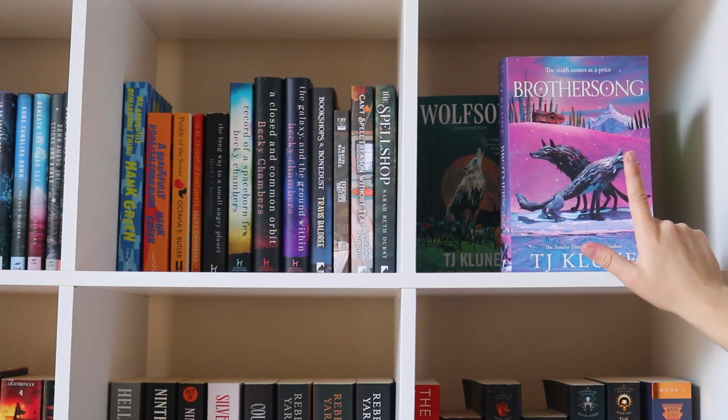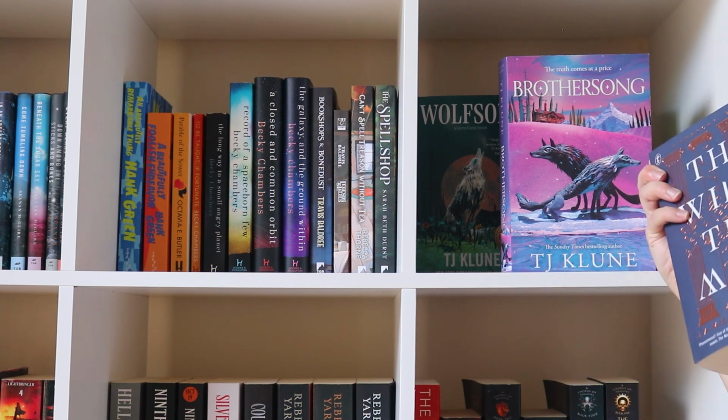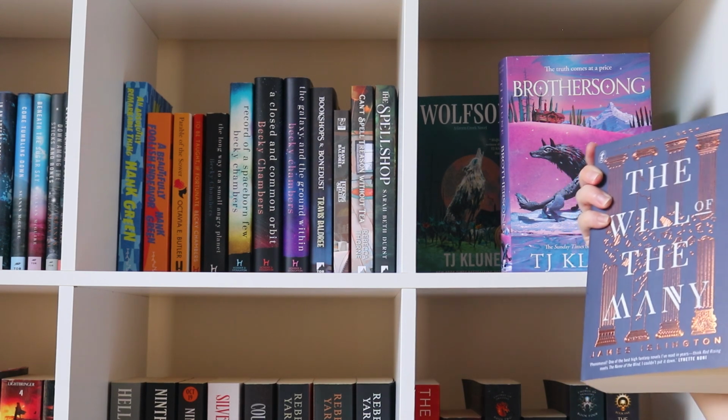And it was ranked my top book of 2024. The Will of the Many was a close contender to my favourite book, but if I hadn't read the conclusion to a series, the start of a new series would have been my favourite of 2024.